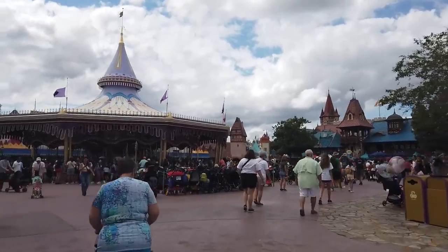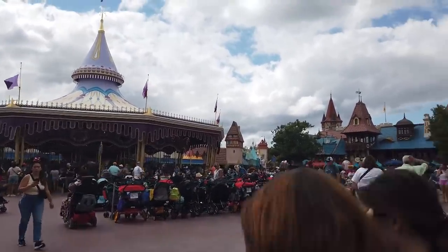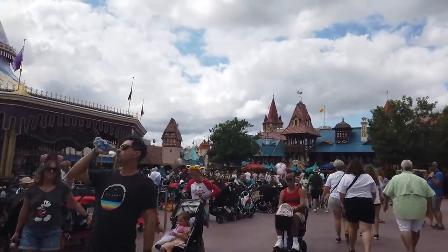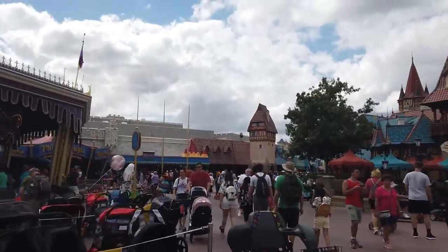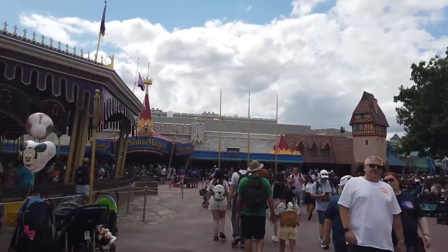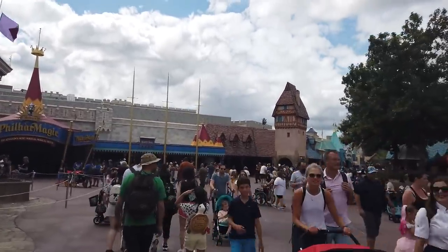Welcome to Fantasyland, aka Stroller Gridlock this time of day. This is the reason I purchased Genie Plus today, because I have a lot of Fantasyland rides to get done, and this is the busiest part of the park in the afternoon. So as a pro tip to you, avoid Fantasyland in the mid-afternoon. Either come first thing as a resort guest or in that early park entry, or in the evening time. Because right now it's just a sea of bodies.